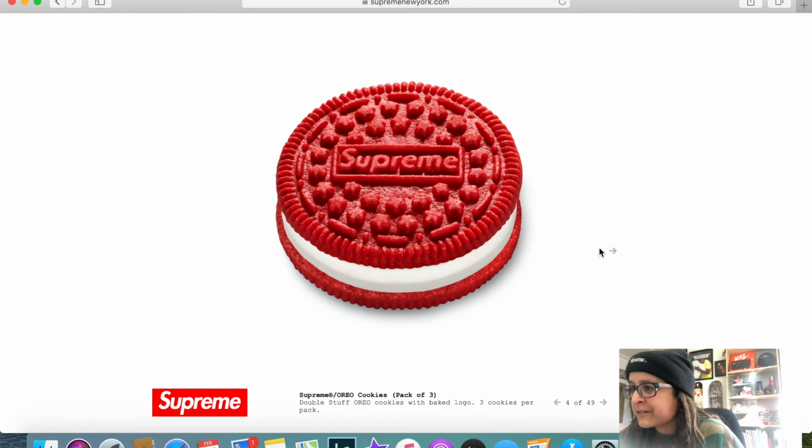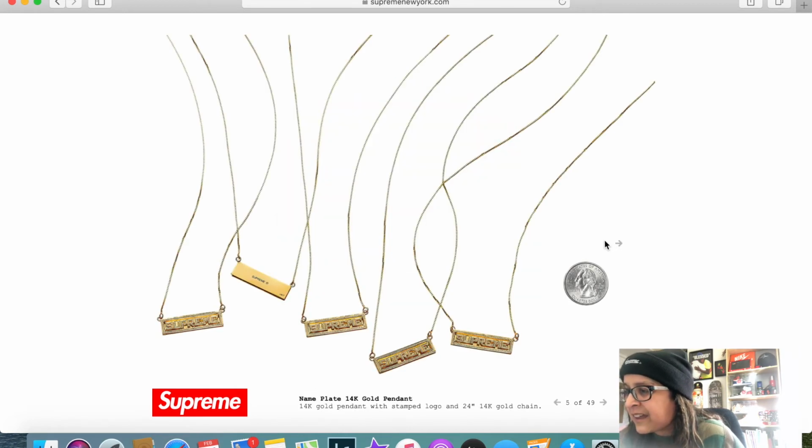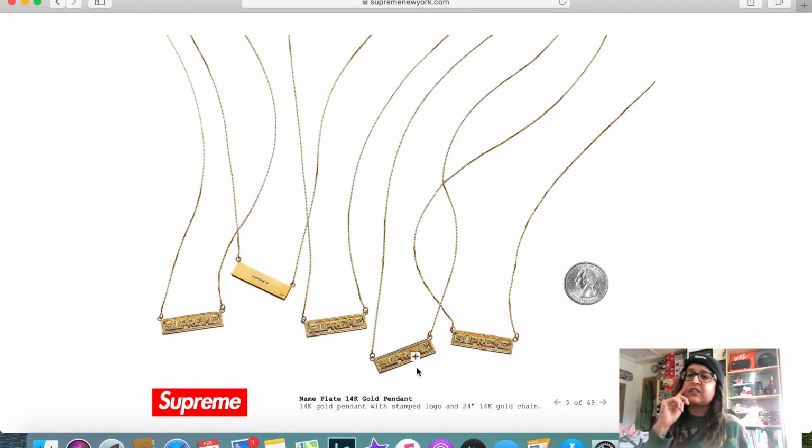Supreme, they are so funny. So they are bringing out their 14 karat gold pendant, and it's got Supreme all over it. Well, not all over it, it's got Supreme. It's all right, it's not bad, but I wish they'd do silver. Honestly, I really do. I wish they'd do two options, a gold and a silver, because I don't wear gold.